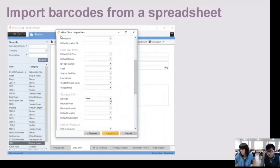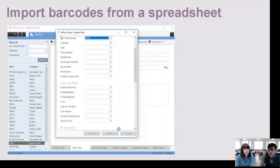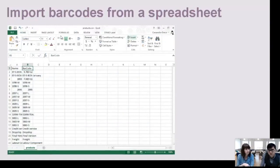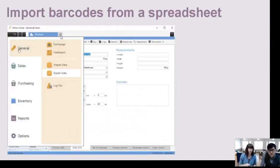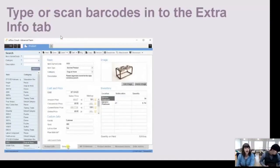And if you don't have that spreadsheet yet, inFlow can make it for you. If you export your product details from the main menu, you'll see in that CSV file, there's already going to be a column for barcode. So if you have some of the barcodes filled in, it could keep them populated. If you wanted to remove them because you want to just have all of the inFlow generated ones, you can remove them and re-import blank ones to have inFlow generate them, if some people have asked for that.